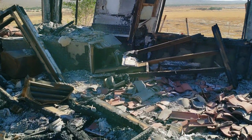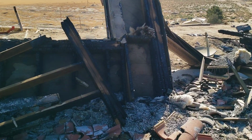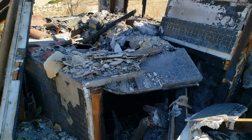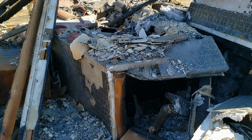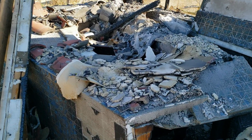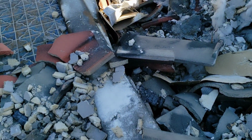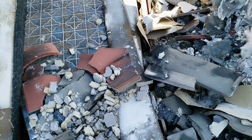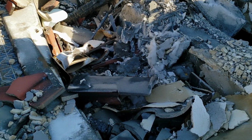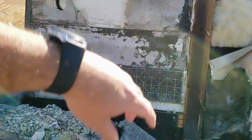Check this out, guys. See a lot of nails. Look at that. The hot tub. Yeah, I think it was. I can see jets in there and everything. Look at that. Wow. That's crazy. You guys seeing all that? This was the bathroom. This wall's just like caving in.